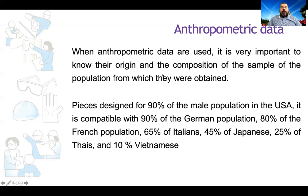If you are working with data that comes from the USA or Germany, you don't have any trouble. But if you are using data of the USA to design for Vietnamese, you are going to have a lot of difference, and you're not going to be able to make the work adapt to the worker. The worker will be adapting to it.